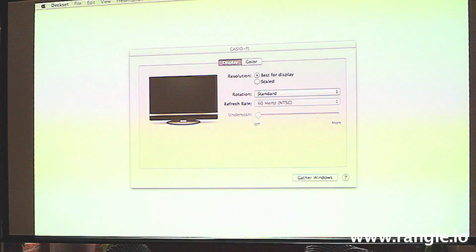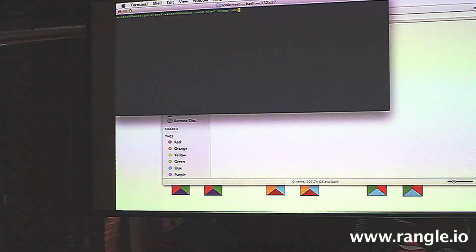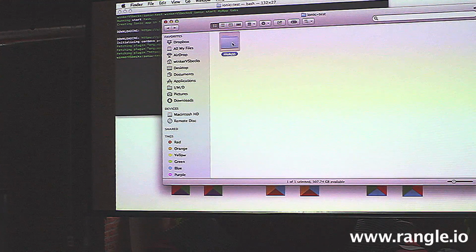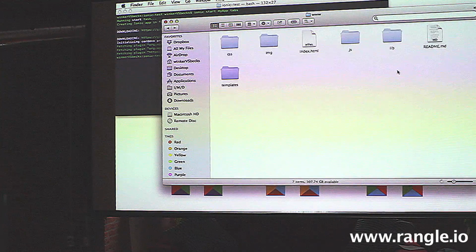So I'm going to try and show you what this looks like. Just run ionic start my app followed by the template name. It downloads the files for you and builds this directory out. Inside the directory you have config.xml, the Ionic project file, package.json, and the www folder. This is where the entire app sits.